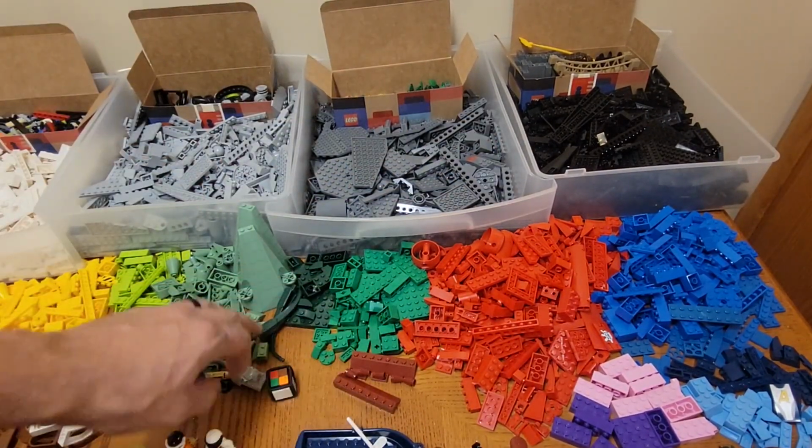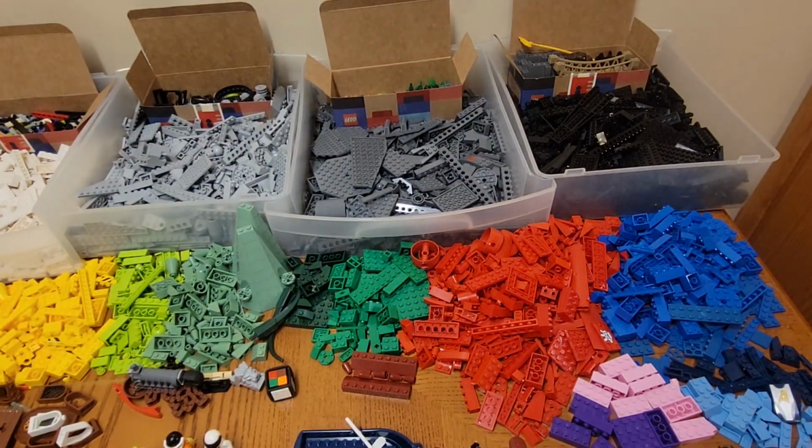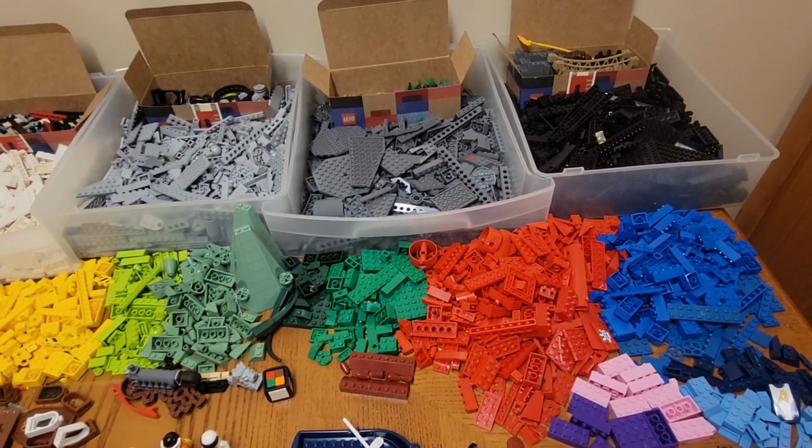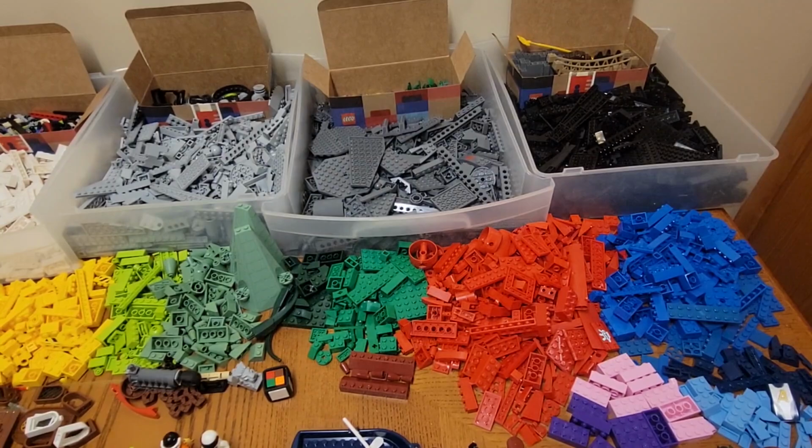Red, green, dark red, very little dark red. Funny thing with the colors in this group, I can kind of tell the age of the stuff because some colors like dark red are very, very prevalent nowadays, but at this time was not common at all.